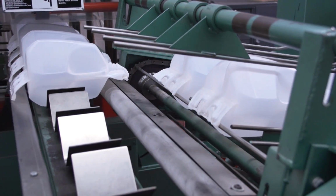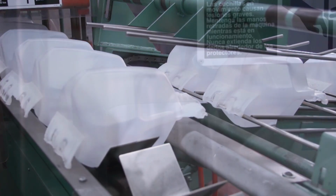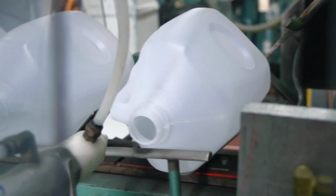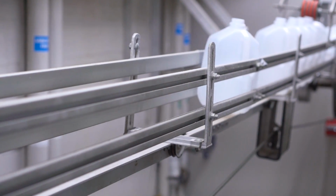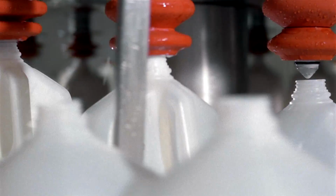Then, the pellets are made into milk jugs by our customers. The dairy then fills them with milk and sends them to the store.